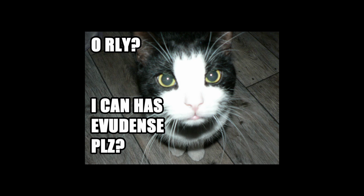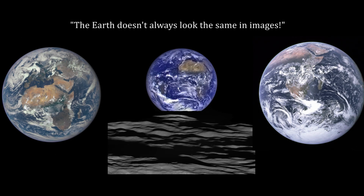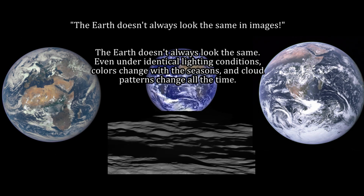In fairness, sometimes flatties will at least try to present some kind of supporting argumentation for why images from space are fake. It always sucks, though. In different images, the Earth looks very different. It's like the artists can't decide what it looks like. There are several reasons for this. The most obvious is that the Earth doesn't always look the same. Cloud patterns won't stay the same, the colors of the planet change somewhat with the seasons.